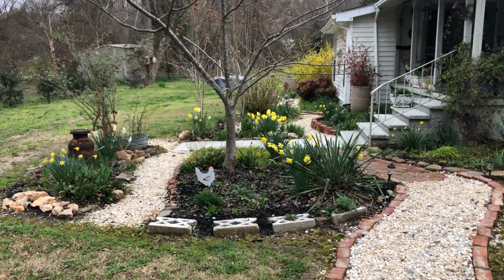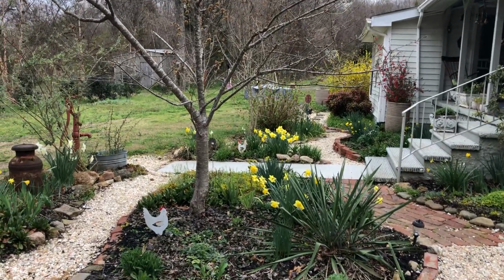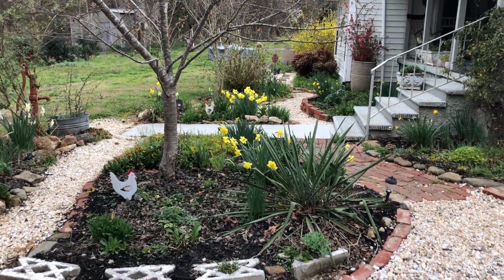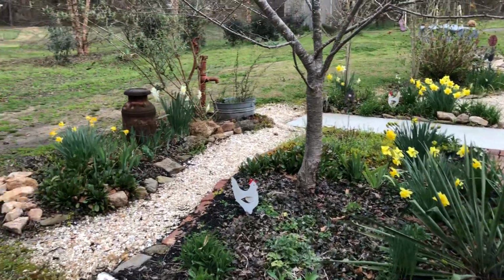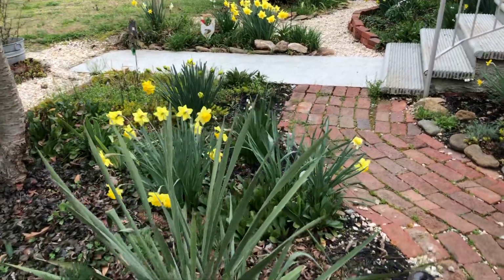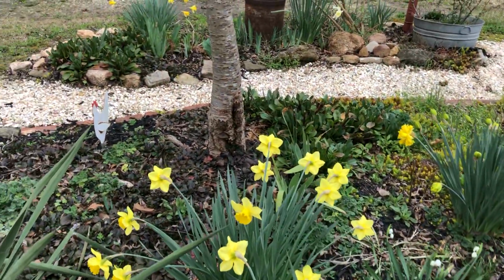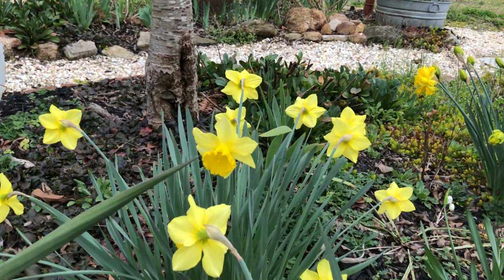I wanted to do a video of all of my daffodils before they're gone and some outdoor flowers that are blooming. The daffodils are beautiful this year. They bloomed later this year than they did last year, which is great. I've got so many different types of daffodils.